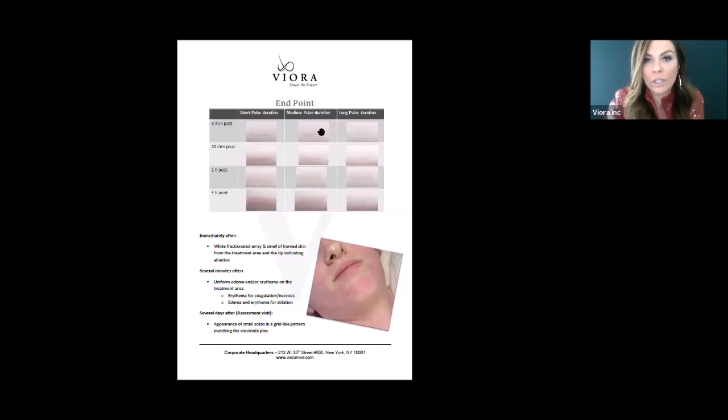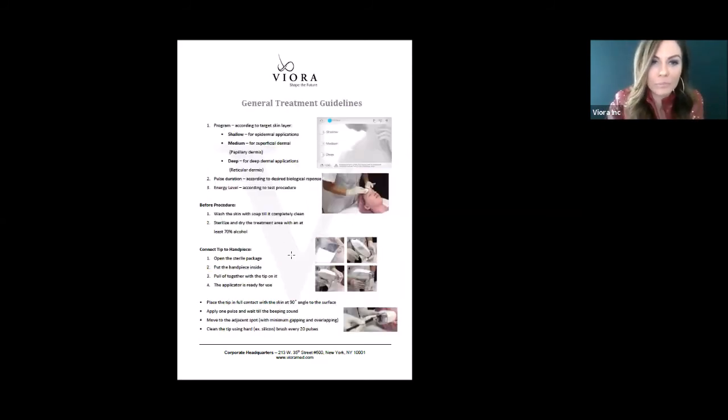With a medium pulse duration, sometimes they get a little swelling, not nearly as aggressive as ablation. They'll have redness, and then you'll see 4 hours post that they'll have the matrix marks as well. And then with the longer pulse duration, minimal swelling, but redness for sure. They'll have redness, and then they really shouldn't have marks after. Okay. Let's see if I missed anything there.